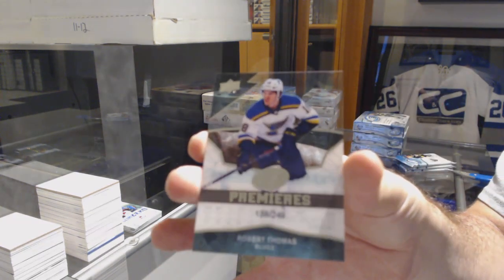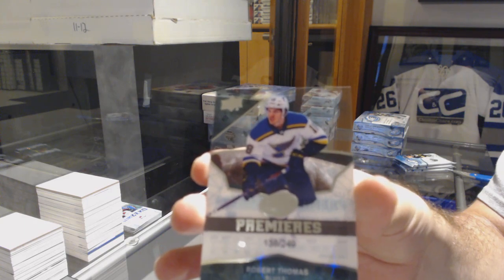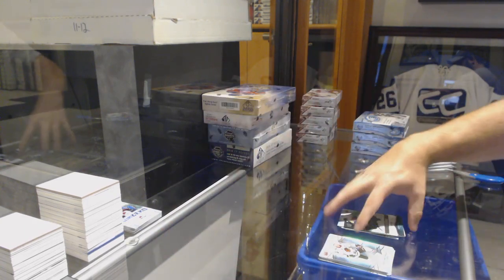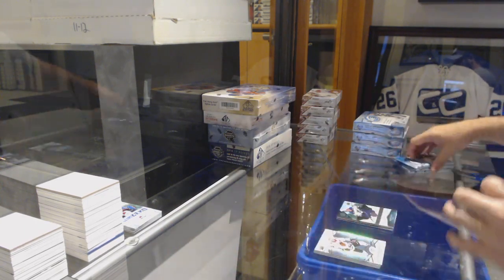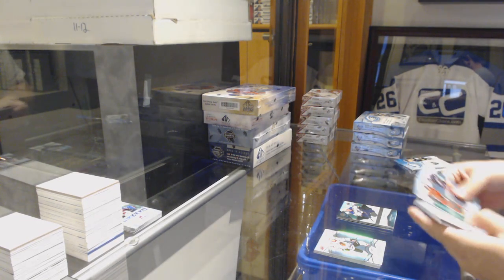Louis Blues Robert Thomas. So, trust me, as a Matthews fan, I'm glad Matthews showed up for the playoffs. Because everyone always had the, you know, where's Matthews type thing last year. Which, rightfully so, he did not show up last year.